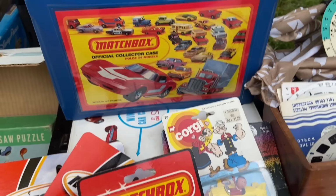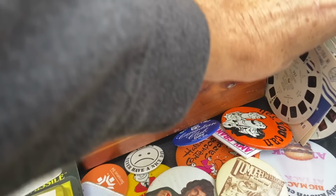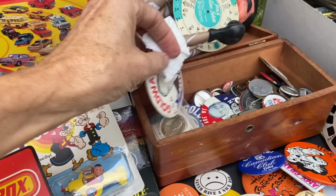I've got a bunch of die-cast cars in here. I sold a few today. And a combination of Viewmasters, which I'll take out, and a whole bunch of pins. I've got more pin backs, actually. I've got quite a few, and more than I could put out.